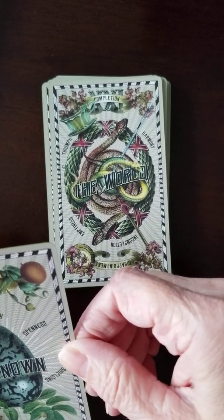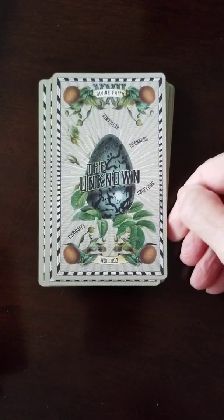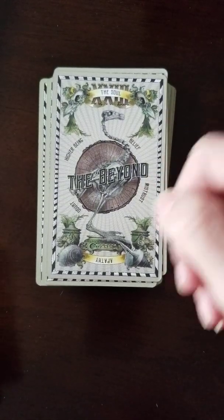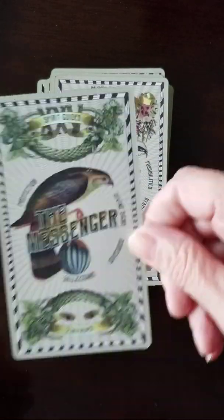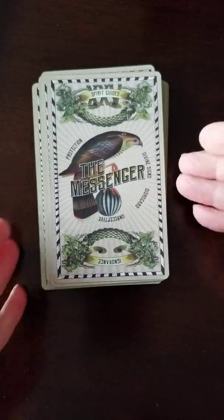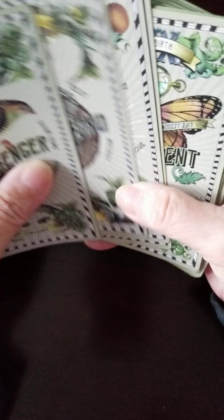And we have four bonus cards. Number 22 is the Unknown. 23 is the Soul. 24 is the Universe. And 25 is the Messenger. It's a fully functioning tarot deck with all the required 78 cards and 4 extras if you feel you need them. I probably will never use them. But sometimes cards get in the mix and you don't remember they're there, and then it might be interesting to see where they land in your reading.